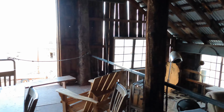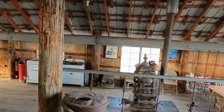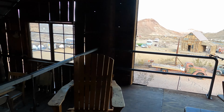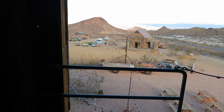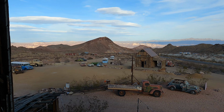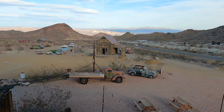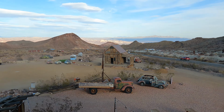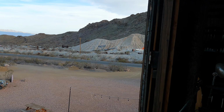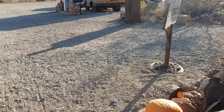This area is usually closed to the public, but I talked to the owners and they said I can come up here. This is the area looking out towards Lake Mead. Windy, super windy. There's the airplanes. I just love this place.